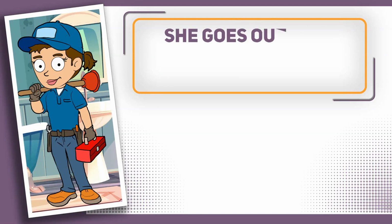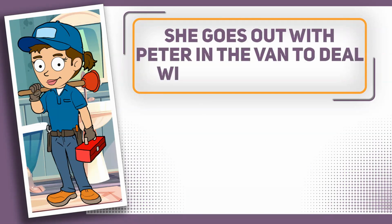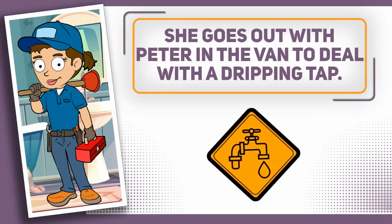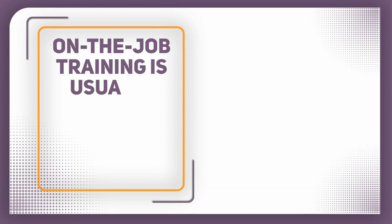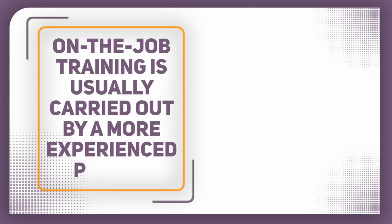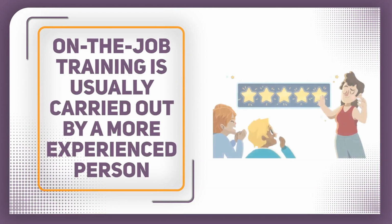On Amy's second day, she goes out with Peter in the van to deal with a dripping tap. This is considered as on-the-job training, which always happens at the place of work, inside the organisation. In our case, at Piper's Plumbers, the households of their customers. On-the-job training is usually carried out by a more experienced person, or a mentor, someone that a trainee can turn to for support and ask questions.